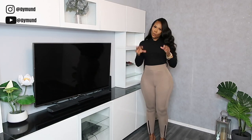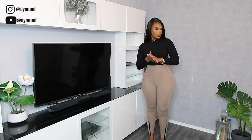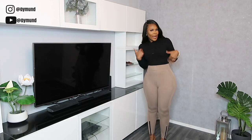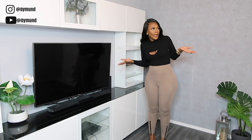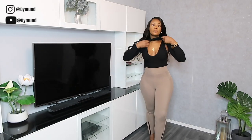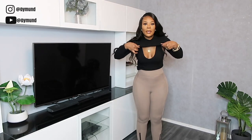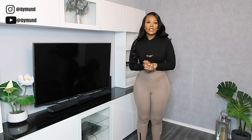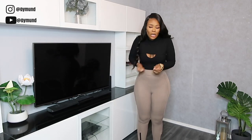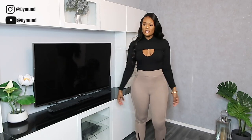This top is a little bit questionable, though. A little bit questionable because it's rising on the sides, and I'm like, what's going on? You know, I would have just preferred it without this bit. So I don't know, maybe it is detachable. I'm not sure. Just be careful if you do purchase it. Don't be ripping it apart because I just don't know. But yeah, this bit here is rising here on the arms.